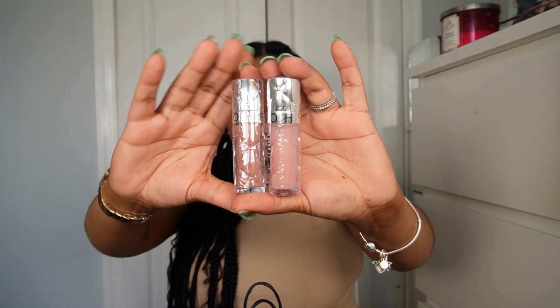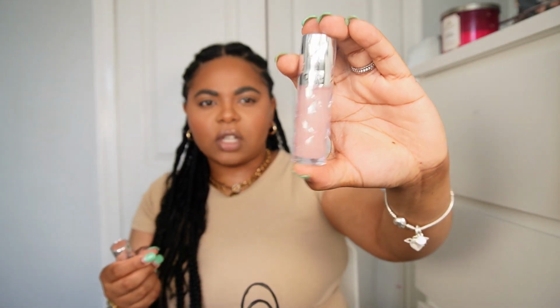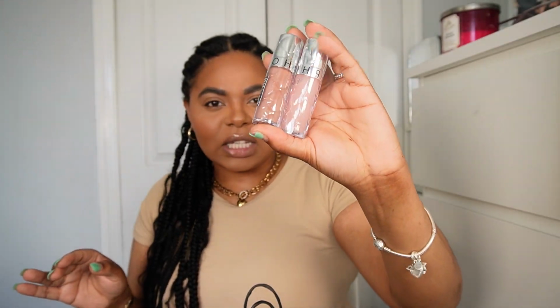Also from the Sephora collection, I got these 2 lip glosses. I got this one. This one is called Universal, and it's honestly a really, really pale baby pink kind of color. And then I got this one, and it's in the color Nude. Basically they have plumping effects, and they're really cute. It's giving Dior lip maximizer dupe. And these ones were only like $13 each, and then because they're Sephora collection, I got 30% off of both of them.